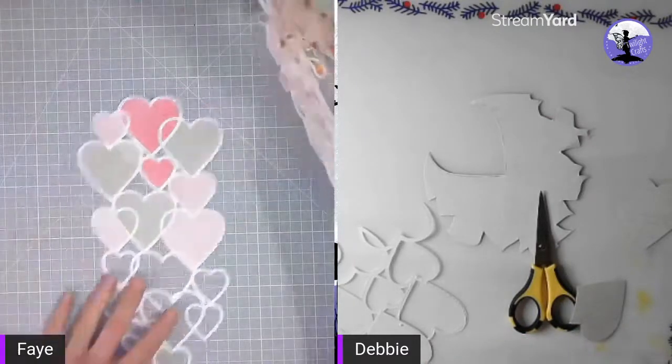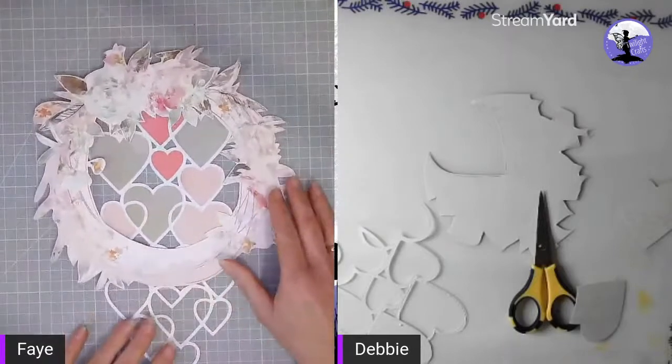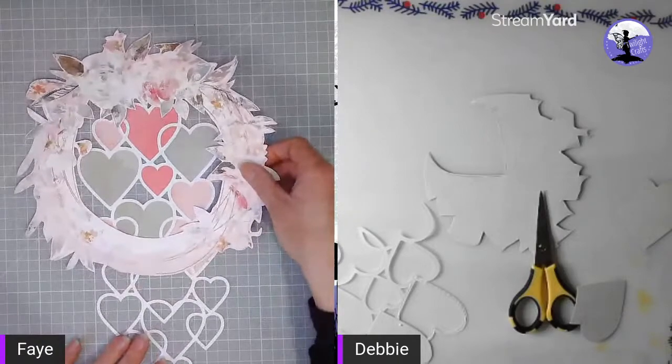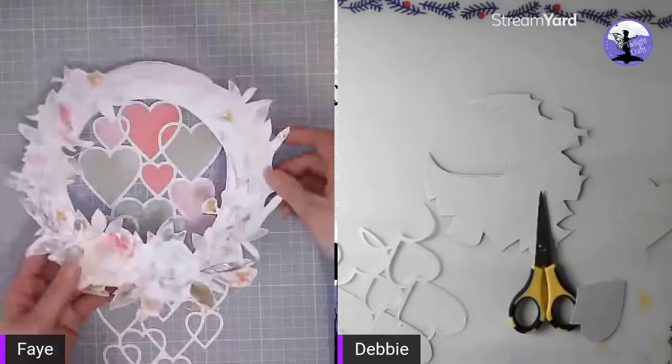Right, I have done my cut file. So I'm thinking I'd quite like the... Oh, I've got that upside down.